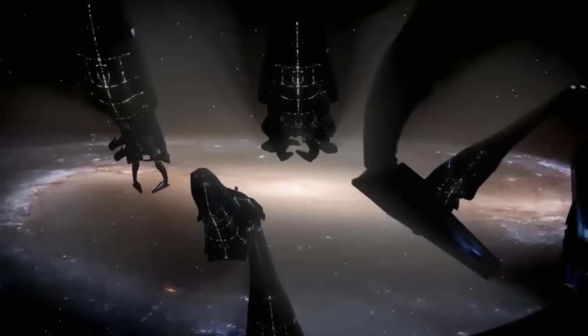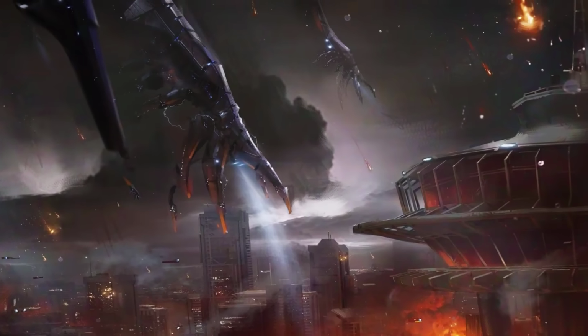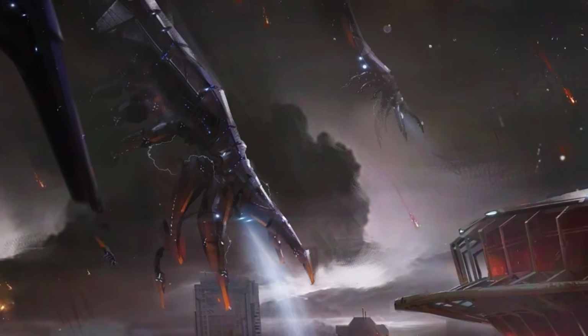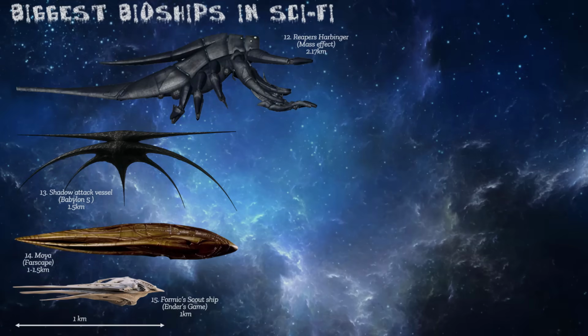These Reapers, like the Harbinger, are sentient starships which are ancient and terrifying, each one of them carrying the intelligence of countless harvested civilizations. Their hulls or bodies are a fusion of advanced machine parts and biological tissue grown in massive cosmic scale foundries. They don't communicate in words but in booming, mind-shattering thoughts.